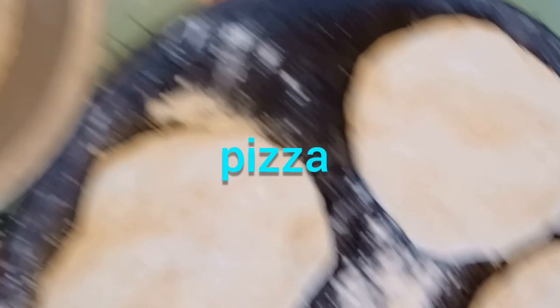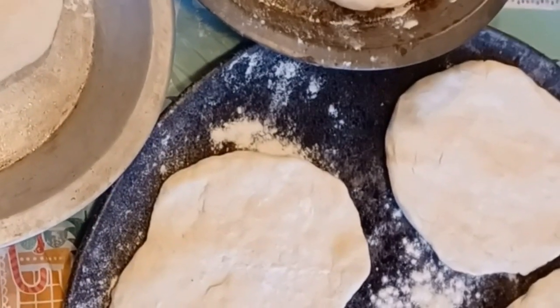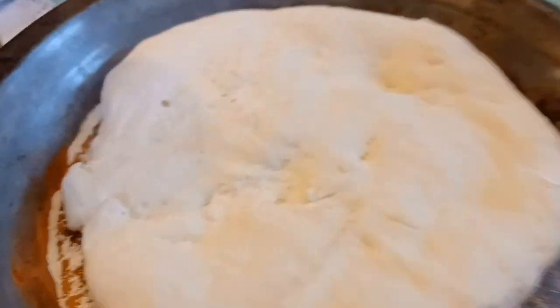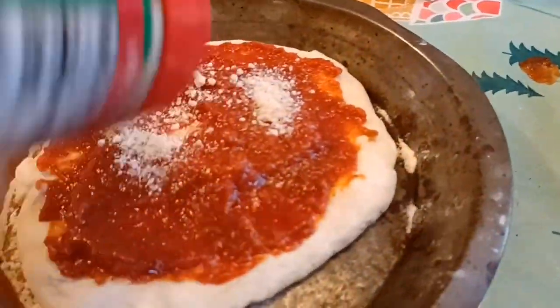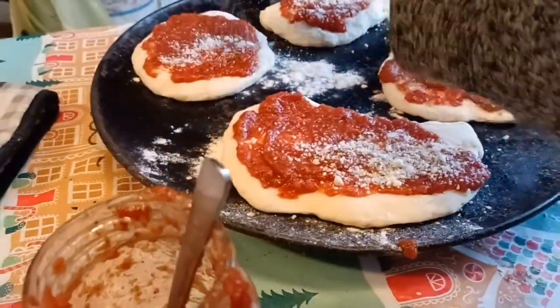Okay, I divided up the pizza into 6 pieces for me and the kids that are here, and I'm just going to pre-bake it in the oven for about 4 minutes. Okay, it has been pre-baked, and then I took a jar of home canned pizza sauce and spread it onto each pizza, and then I sprinkled a little bit of the fake Parmesan cheese onto each one, and then I let the kids add the toppings of what they wanted.